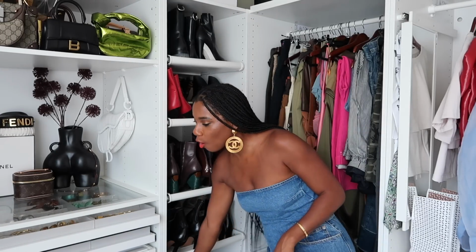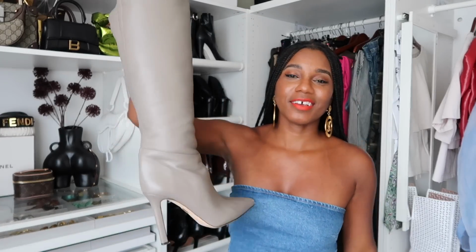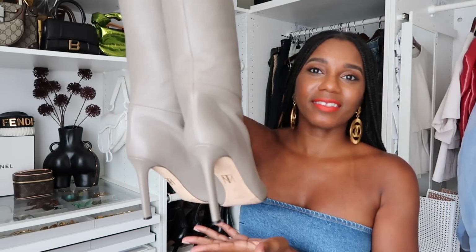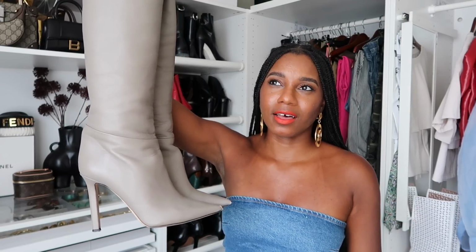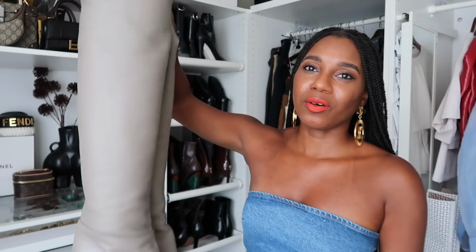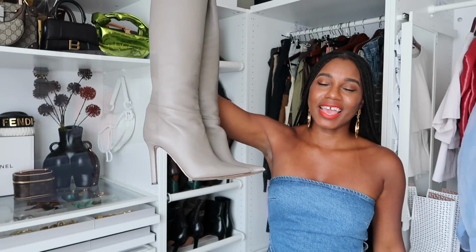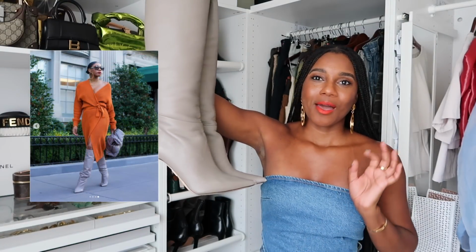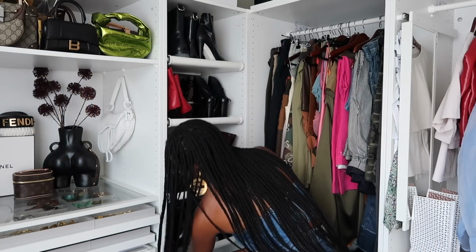Now, I do have quite a few pairs of tall boots. These gray supple leather, very sexy boots are from Tamara Mellon. They are super old. You're not gonna find them. I actually did a giveaway for these during lockdown, and I have them in black as well. They are knee high and they are incredible. They are incredibly tall and a little bit hard to walk in, but so beautiful. Absolutely love these boots.